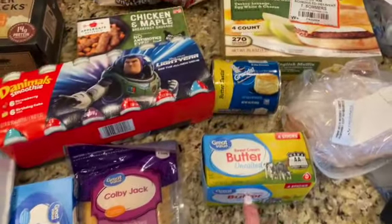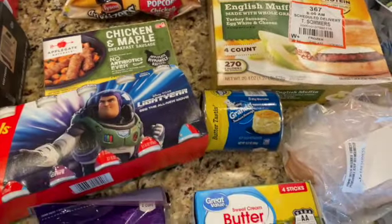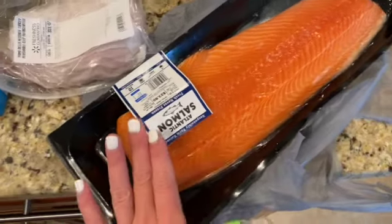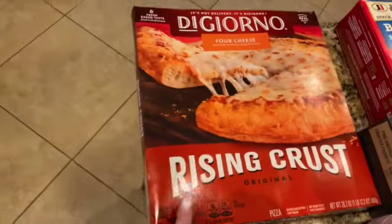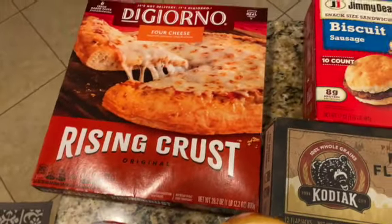So we were out of butter, and this is actually going to be for breakfast for dinner. Some biscuits, and I have some deli turkey that we're out of. Always keep that as a staple. We're going to be having salmon for dinner this week, and this is some ground turkey for Taco Tuesday. And then onto our frozen. This will be for Pizza Friday for the kids, and I'll just add pepperoni to it. We have some turkey pepperoni in the fridge if they want any pepperoni.